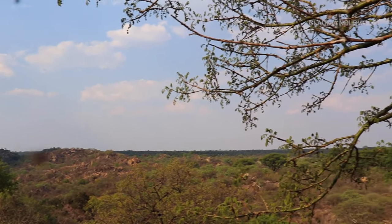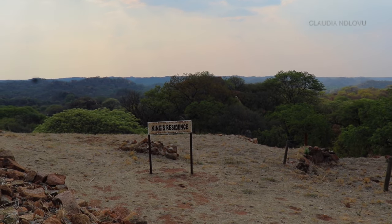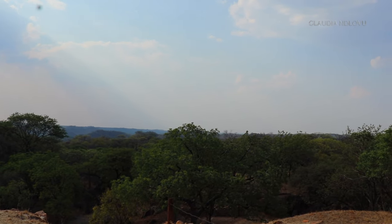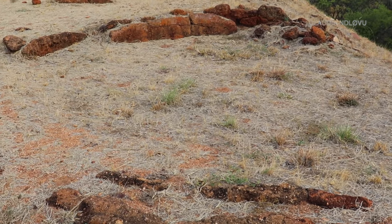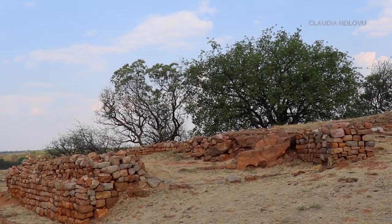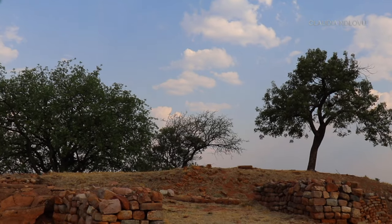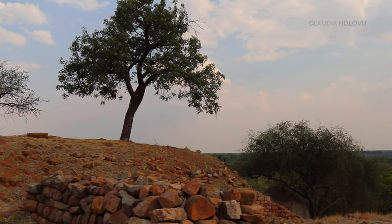Stunning view, gorgeous. So this is one of the huts. It used to be here, now left with this foundation. It used to be here in the king's residence. And another structure, another one there. This place is so beautiful, guys. But it's a hike to get up here, panting so hard, even though I'm fit. But yeah.